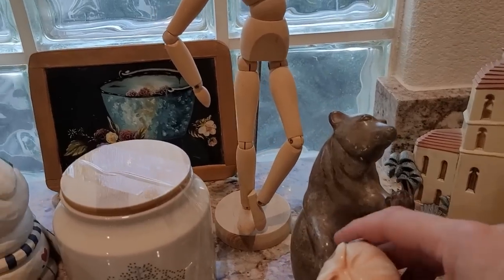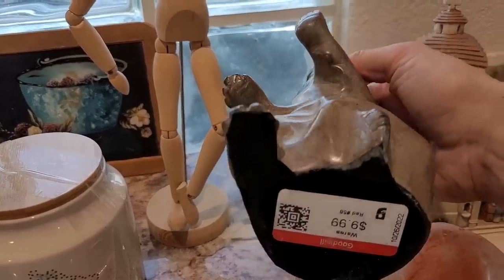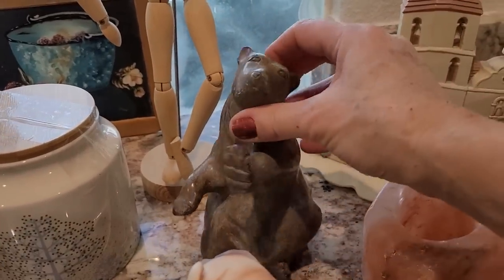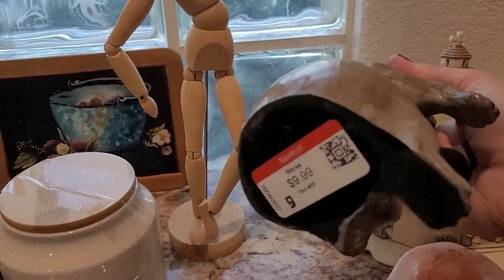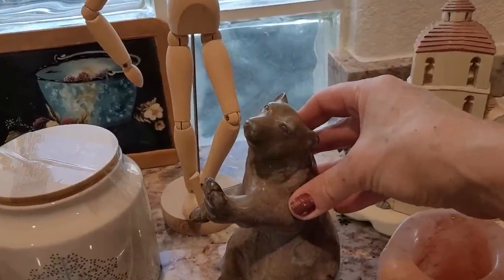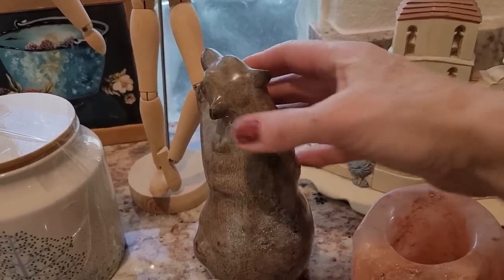I was so excited to find this fetish bear. I believe he is stone. He's ever so heavy. He's carved. I paid $9.99 for this guy, and I just can't find another one like him online. He is not marked. He does have green felt on his base. But if anybody is familiar with the maker of this fellow, if you could please leave me a comment, I would be very much appreciative.